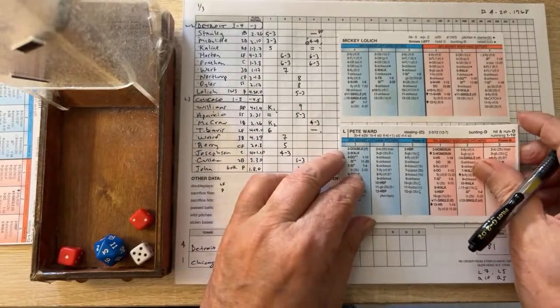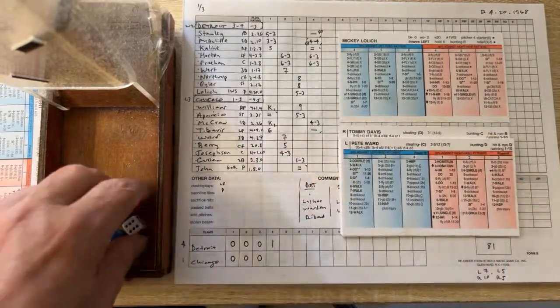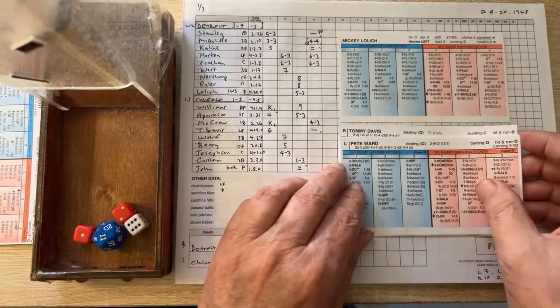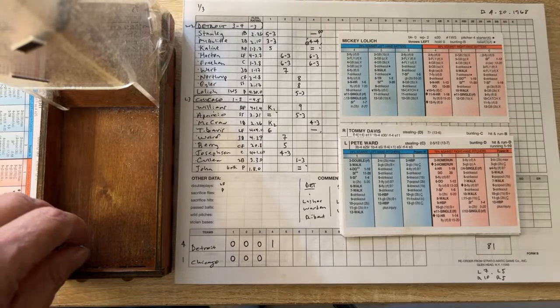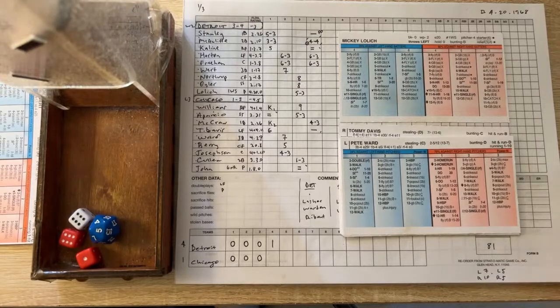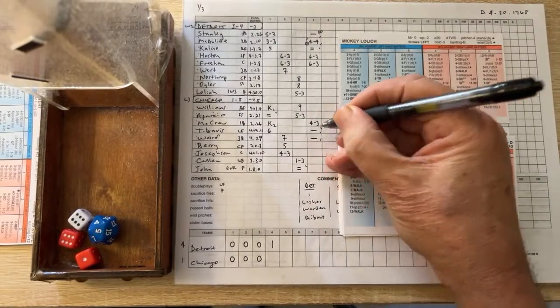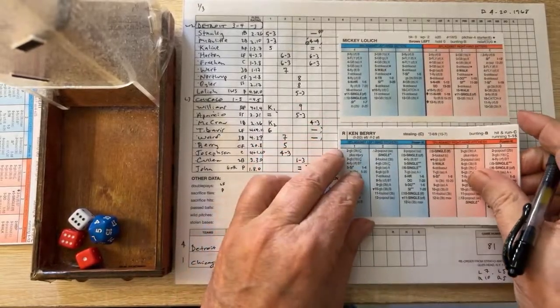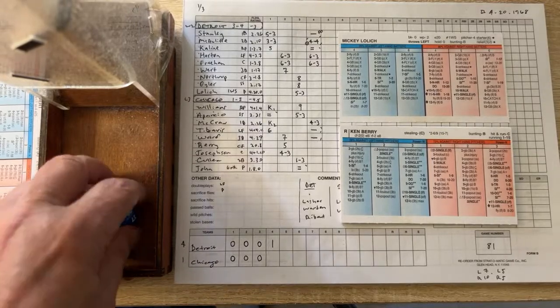Now here's Pete Ward. Davis on first. Not a threat to steal. Here's Ward now at the plate. Possible balk or passed ball. It's a possible balk. Balk rating 0. Pitch to Ward, 6-7, left-handed, single, 1-5. It is a single. Tommy Davis goes to second and holds. And here's Ken Berry now. Ward on first, Davis on second, one out. Berry at the plate.